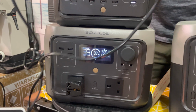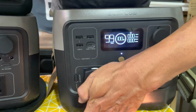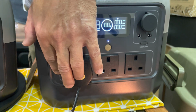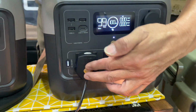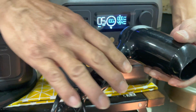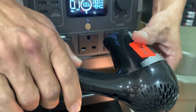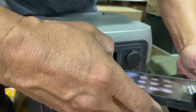Alright, now we go to another more powerful machine. Let's say we go to the Pro. These Pro machines can go up to 800 watt, and surge to 1600 watt. Now I turn it on. Obviously we can see we can run this hair dryer, and it takes about 400 over watt. In fact you can actually switch it on from your app.